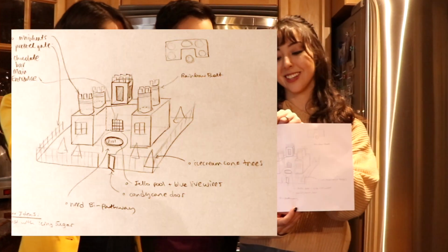Today we are making a gingerbread castle, minus the gingerbread because we couldn't find any. Abbotsford was sold out, so we have chocolate wafers instead, and they will do the trick. We even have a little blueprint that I sketched out for us, so hopefully we'll be able to stick to it. Let's get started.